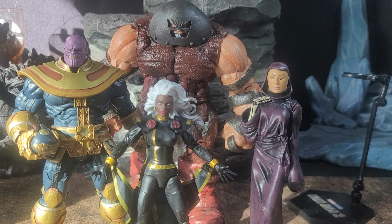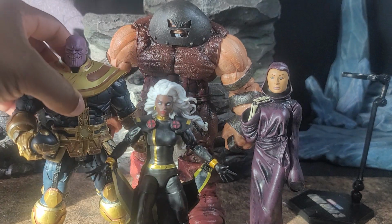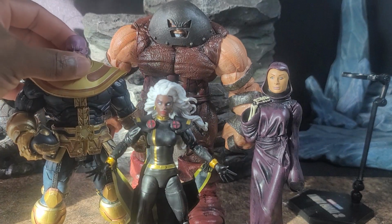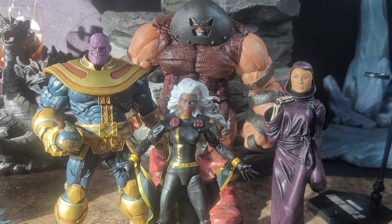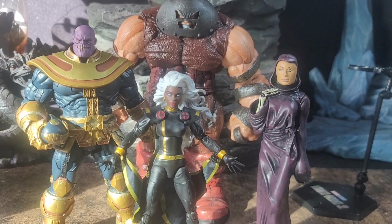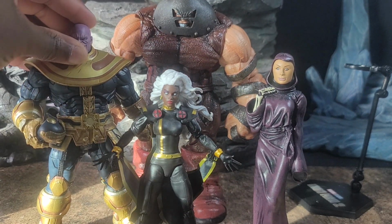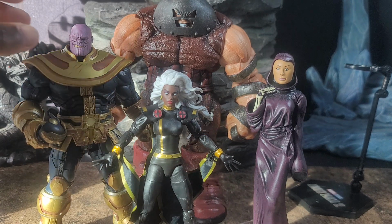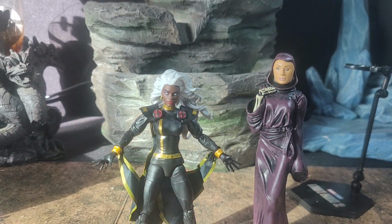Guys, if you're a big fan of Marvel Select, and you're a big fan of Marvel Legends, this is your must-go-to figure right here for your Thanos. This is the best Thanos I've seen so far from any line as far as the comic book style, not the movie line. Just the comic book style itself. I think this is the must-have in your Marvel collection, guys. So that's how Storm stands up to them right there. So let's take them out the way, you guys, and get back into the review.